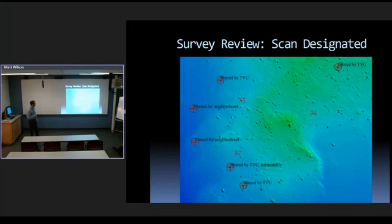And then finally, we have a spec that says for a sounding to be designated, it needs to be on a feature that has at least a meter height off the seafloor. So there's 2 more that are filtered for neighborhood. This is kind of a subjective thing, but we threw it in there anyway because it can be helpful. So out of these 9 designated soundings, only 3 of them are actually eligible for designation.